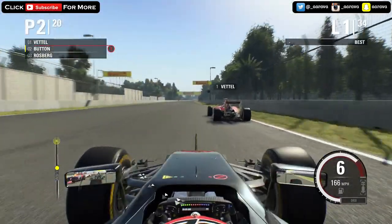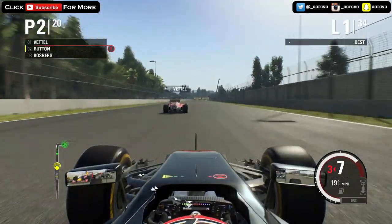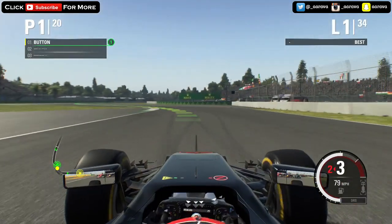I think he got blocked a little bit by me squirming around there on the straights, but Vettel is into 1st place. We've kept it in 2nd at least, so that's pretty good off the line to not lose any more positions. Going down the inside now of turn 1. Vettel goes a bit wide there.